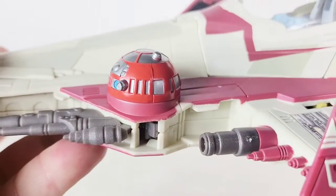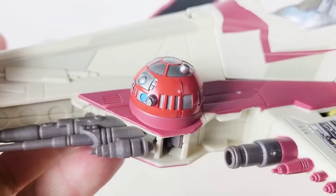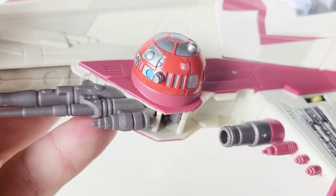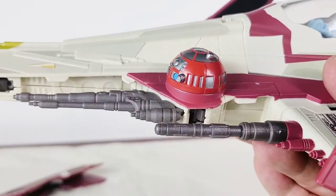And this is what I was talking about earlier, of how it wouldn't be possible to fit an astromech figure in here because of the way this was engineered. But it doesn't bother me that much. These guns are also painted a beautiful metallic gray.